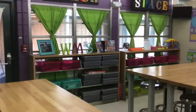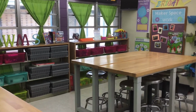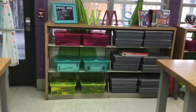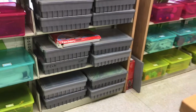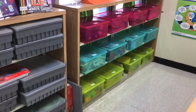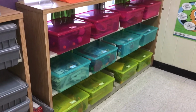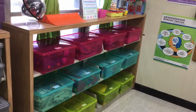The rest of the makerspace has just got tons of fun stuff. So when it's your turn to play in the makerspace or you get a Tinker ticket, we've got 3D pens and Strawbees and craft supplies, tons of Connects, gears, Keva planks, tons and tons of robots. Osmo is my favorite. Rockenbach, lots of cool Bloxels, lots of really cool things over there.